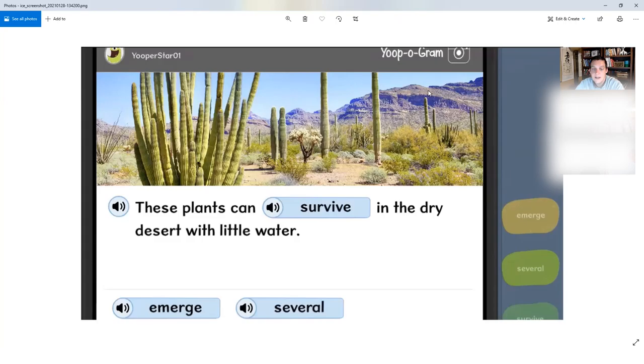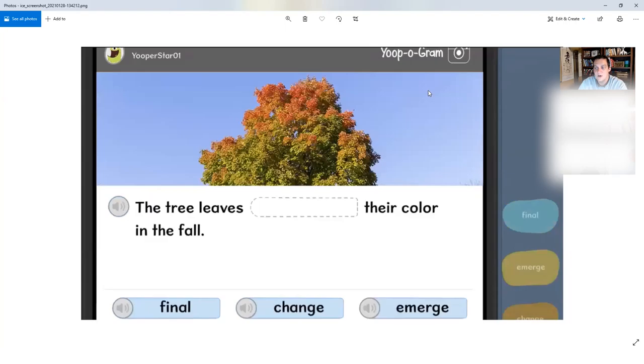Jeremy. These plants can survive in the dry desert with little water. We use survive. Yeah, most plants can't really survive well in the desert. If you were to grab a flower and just try to plant it in the desert, it probably would die because the desert doesn't get a lot of water. It only gets a little bit of water. But these are the kind of desert plants which are good at surviving with just a little bit of water. How about this one? William.